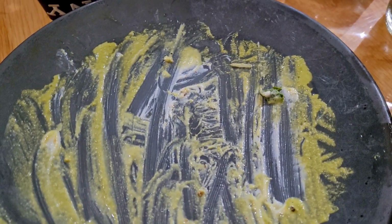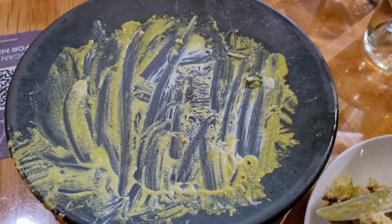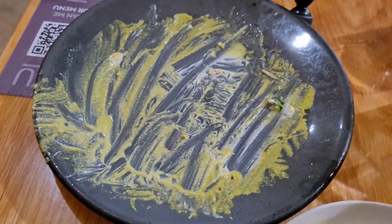Check out the scrape marks on this dish. This is in honor of my friend, Mihan, who just loved this particular dish. The sauce is that good. All right, we just got our second dish, which is the Korean fried chicken.